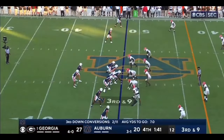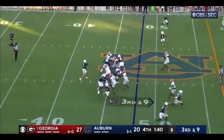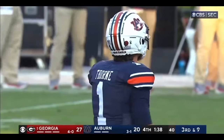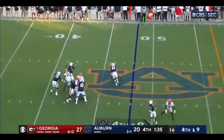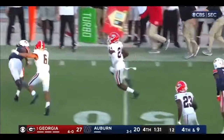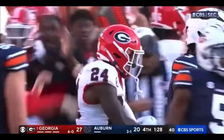3rd down and 9. Georgia's going to bring the heat. Thorne got rid of it. Incomplete. Skips off the hands of Jay Fick. Thorne throws late. Intercepted by Georgia. Going the other way is Malachi Starks, and that should do it.